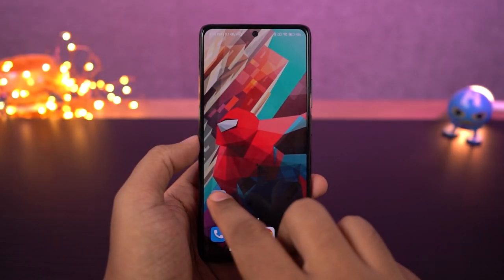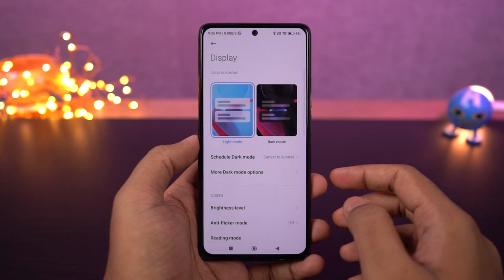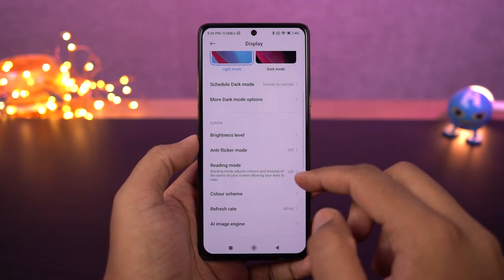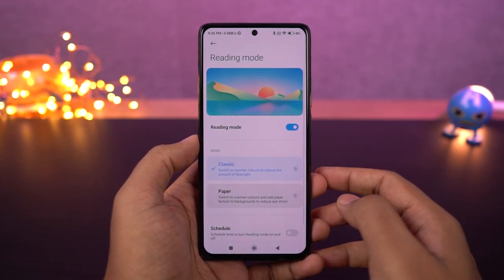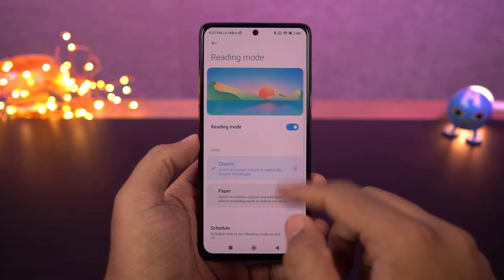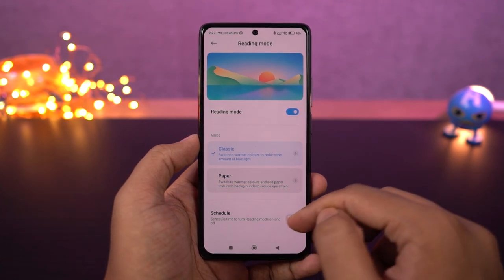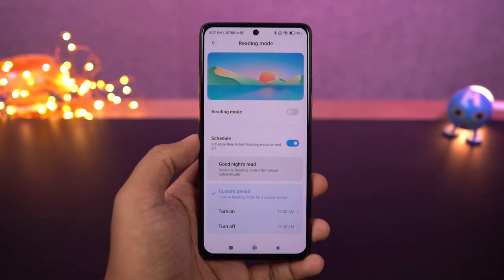Next we have reading mode. On many other phones it's also called as night mode, and once you enable this feature, it puts a warm tint on the screen and filters the blue light. According to research, blue light emitted by our displays at night will affect our sleep, so using this feature will prevent that. We can also change the intensity of the warm tint, we can also schedule it to turn on and turn off at a specific time or at sunrise and sunset.